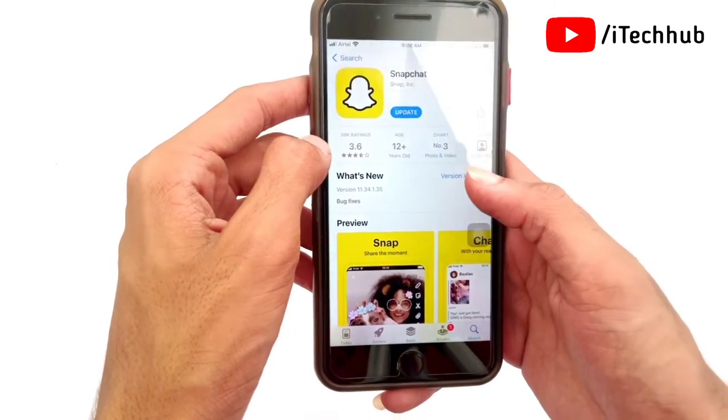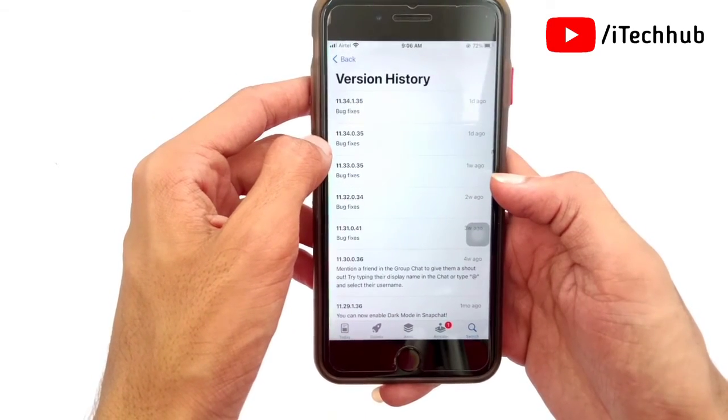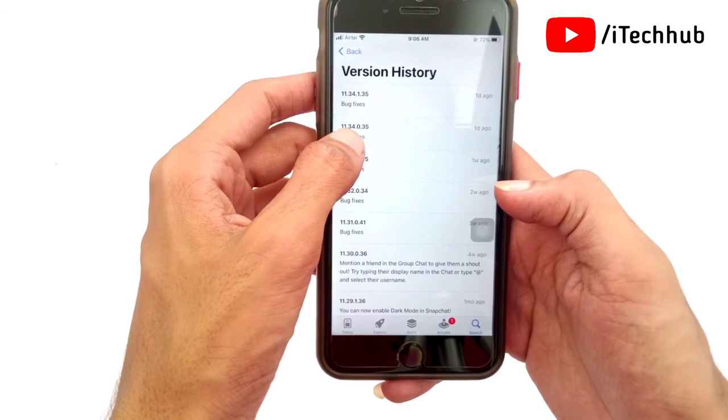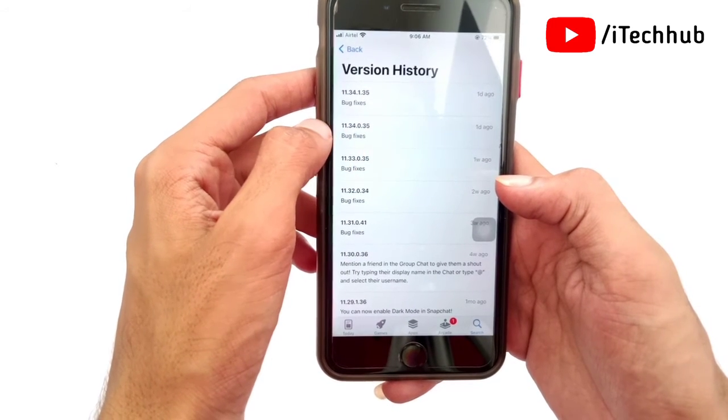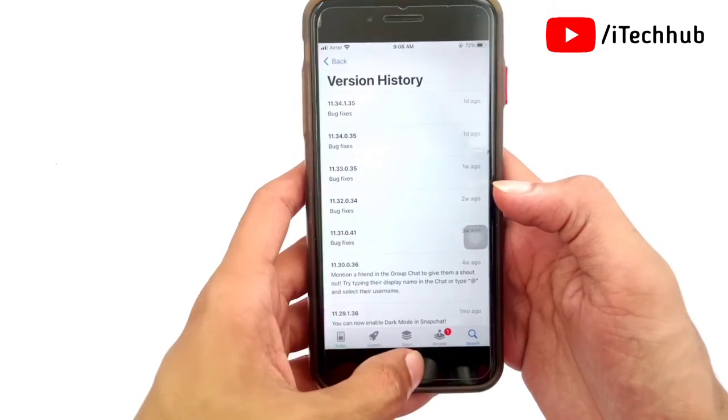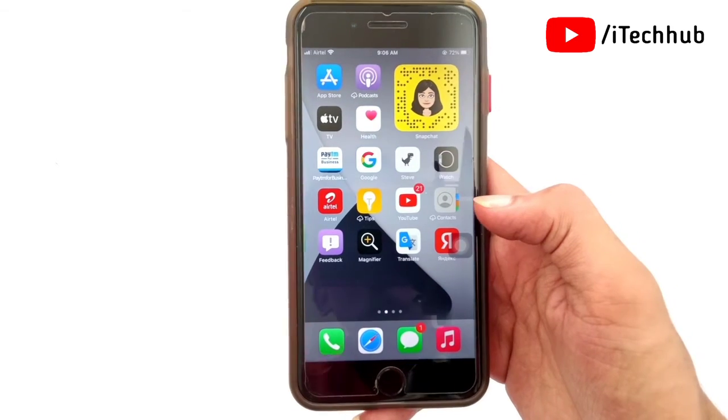So guys, sometimes the Snapchat app updates automatically without deleting it, but it still doesn't work on iPhone and iPad. So simply uninstall the app and reinstall the Snapchat app on your iPhone and iPad and it is easy to fix your problems. So guys, I hope this video is helpful for you.